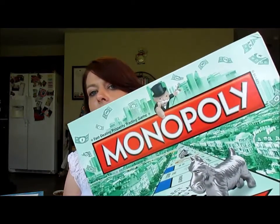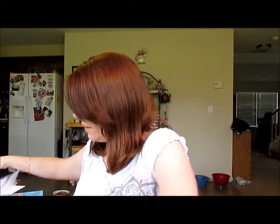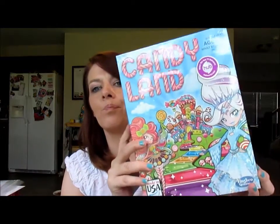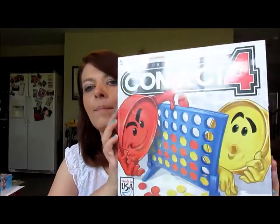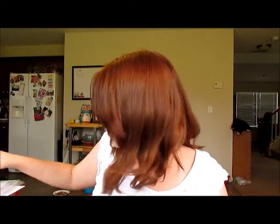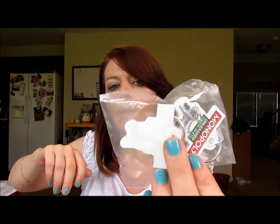So they sent me this game. They also sent me all kinds of stuff. A Candyland game that's going home with somebody. They sent me a Connect 4 game. They also sent cups that are still in the box. They sent key rings. That's the dog one. There is the kitty cat one.